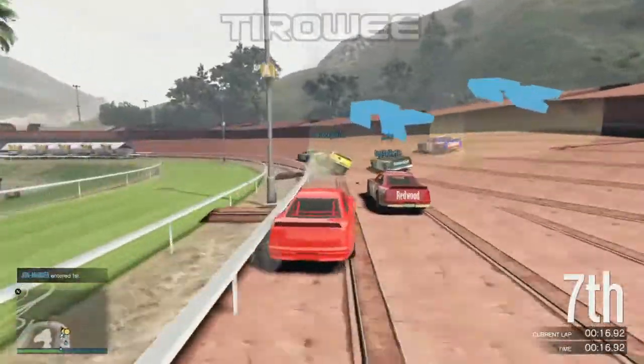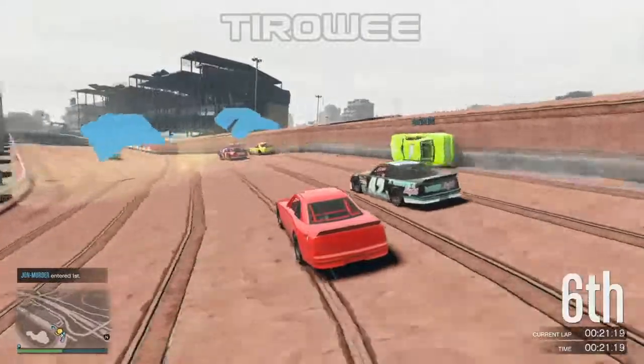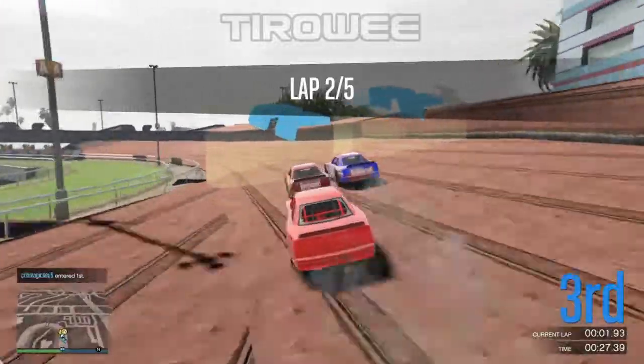Now this red car is being very, very aggressive here, trying to force us into the barriers. Of course, if you get hit into these barriers, then you're going to get stuck in the gaps in between them, because I don't think they've got invisible walls in between them. We make a big contact with that blue car and knock him out of the way completely.